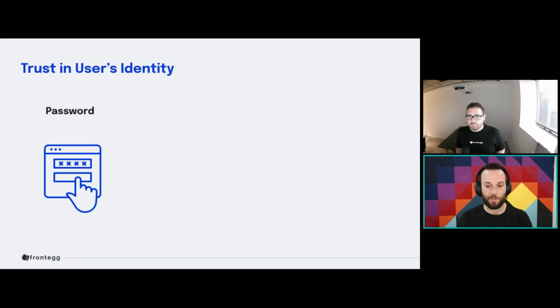And historically, how that's been done has very much been around usernames and passwords. Now, passwords are pretty problematic. Most of the breaches that you probably hear about nowadays are a result of passwords being hacked. There's a website called haveibeenpwned.com where you can see whether your credentials have been compromised. So this happens a lot.